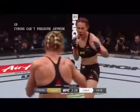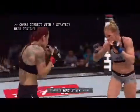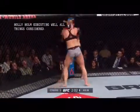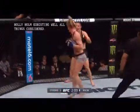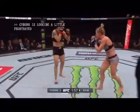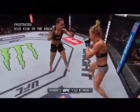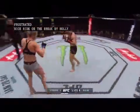Well, you knew Greg Jackson and Mike Winklejohn would come correct with a strategy here tonight, and Holly Holm executing pretty well, all things considered. Just over 2 minutes here to go in round two. Cyborg is looking a little frustrated. Whoa, nice right on the break by Holly. Good left, lands again.